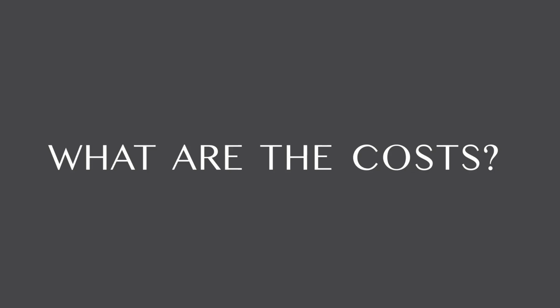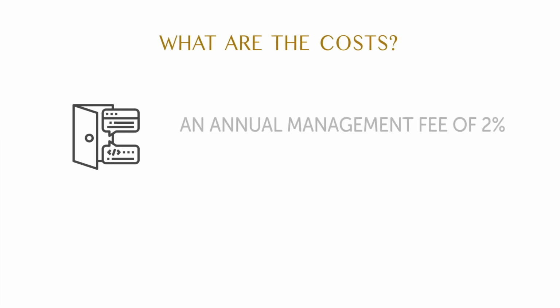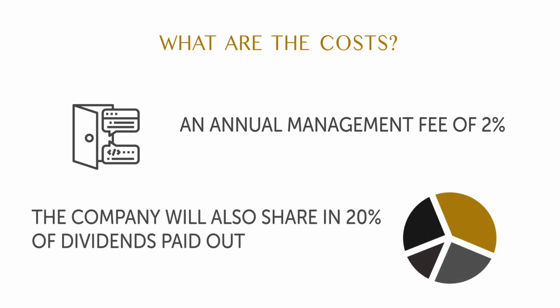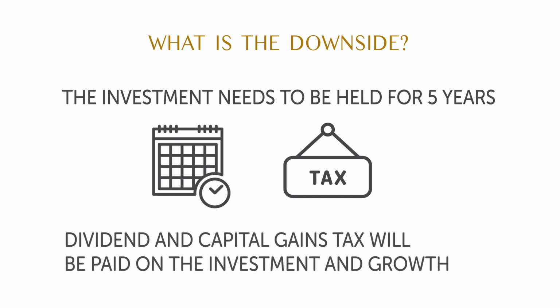What are the costs? The Section 12J fund will charge an annual management fee of 2% that will go towards the running of the company. The company will also share in 20% of dividends paid out. What is the downside? The investment needs to be held for 5 years. This only relates to the capital invested, and dividends are free to flow to the investor during this period. Dividend and capital gains tax will obviously be paid on the investment and growth.